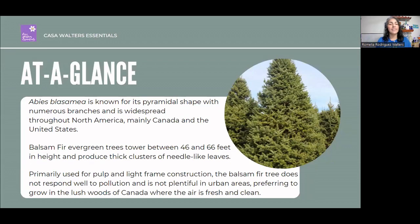So Abies balsamea is known for its pyramidal shape. You can see there, that is your Christmas tree shape, right? When people think of Christmas trees, they probably have a picture of this in their mind. If it's not this balsam fir, then it's probably a Douglas fir, because it's very similar in shape. It really is widespread throughout North America, mainly Canada. It grows beautifully in the boreal forest, and it can get really big. There's some that have measured up to 100 feet. And it produces very thick clusters of needle-like leaves.